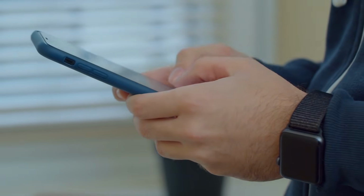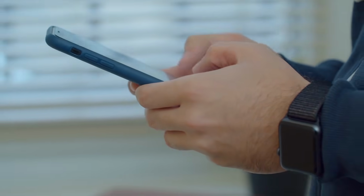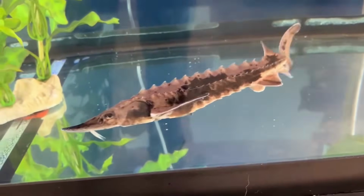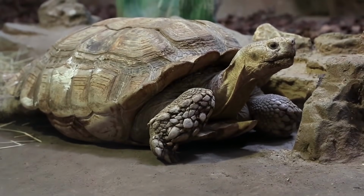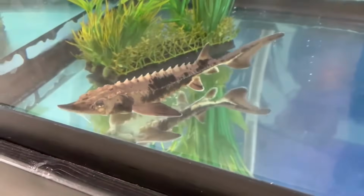After the resident snapped some photos and put them online, asking for help in identifying the weird sea creature, several professionals came forward and said that it was not actually a sea monster at all, but a giant Atlantic sturgeon. This is quite interesting because Atlantic sturgeon are actually considered to be living fossils. Those bony plates on their backs are the same thing that turtles have on their shells. They are known as scutes and they have been around for millions of years.